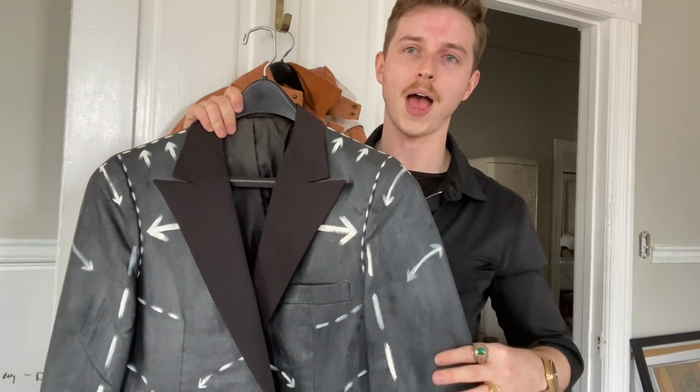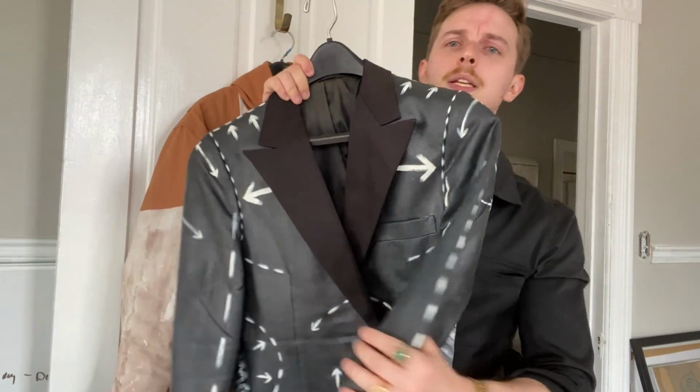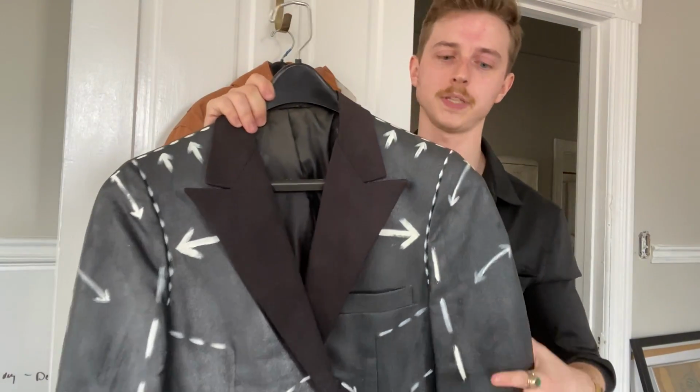So in this case, in addition to the white paint, I had to go in with some black to get rid of some stains and things. And so it was changing up the sheen of the fabric a little bit. So I coated the entire thing with a fabric Mod Podge. You can see it gives it a little bit of sheen. It almost feels like leather, but it did make it quite stiff.